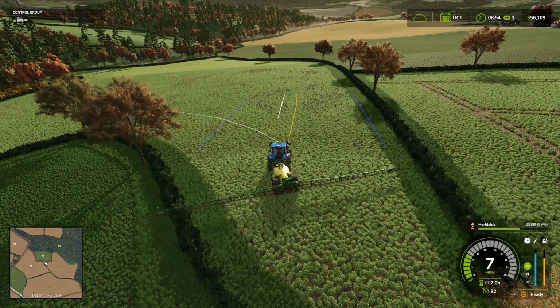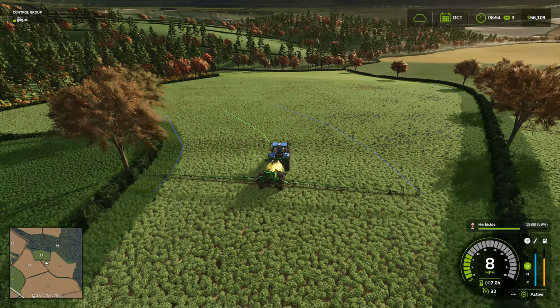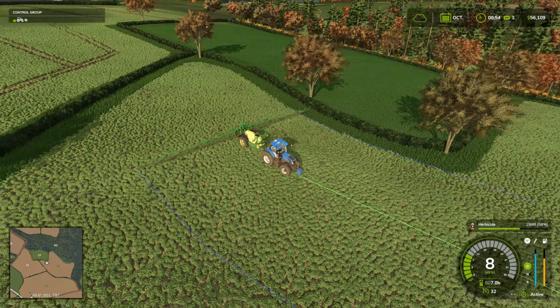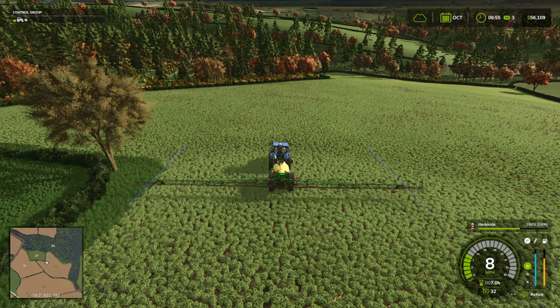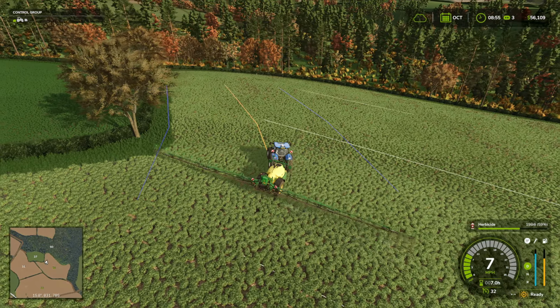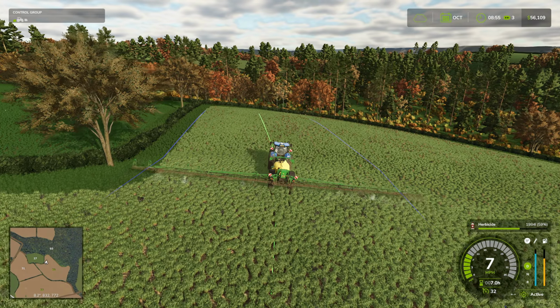Let's get this one going down this side. This is a fairly tight field, especially on these upper pieces. I didn't have to spray it last time because we plowed it, and once you plow it, you don't have to then spray it. There won't be any weeds after plowing.